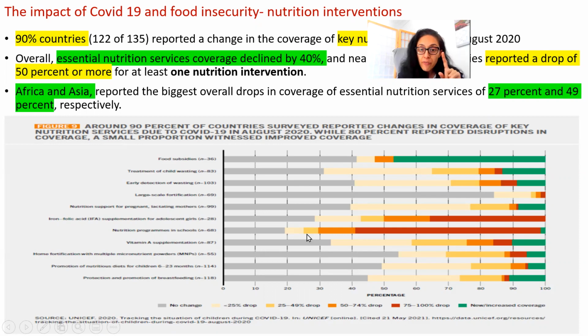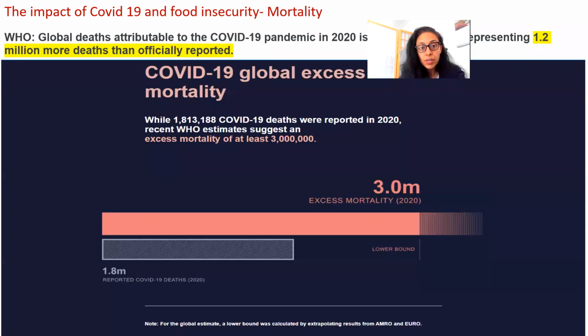Here, students, something which is not a surprise is that the largest drop in nutrition services was in the nutrition programs which were delivered in school. In schools, you can see the largest drop, this red color drop. 75 to 100% drops were seen in the nutrition programs delivered in school. What sort of nutrition programs are delivered at school? I will definitely give you an example of this in the coming slides. Now we'll go on further.